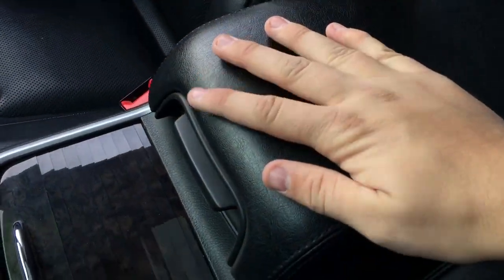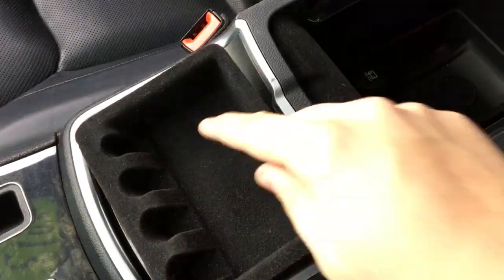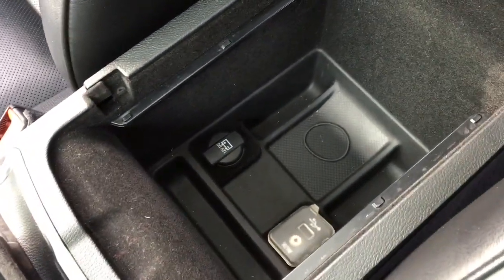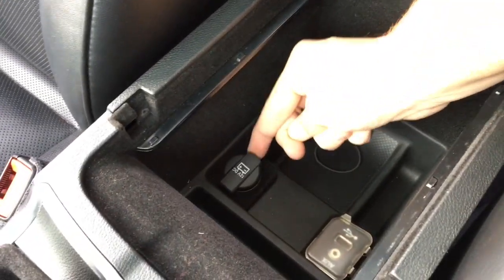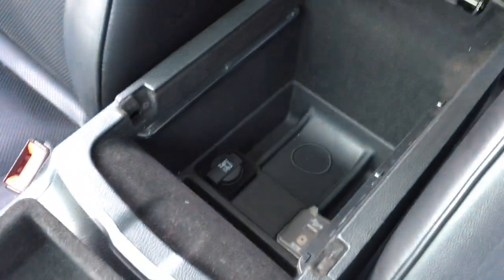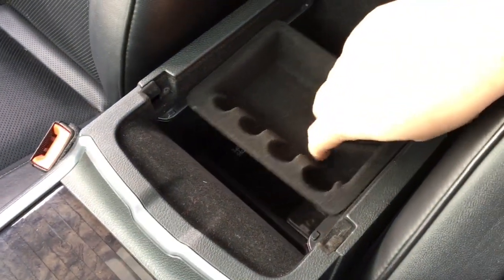This does have the panoramic sunroof up top. Nice leather padding in the middle here for arms to rest on. Open this up. There's a little tray here that comes out. You put change in there. There's also a USB port and an auxiliary port connected to your media. And there's a 12-volt DC power outlet. Got nice materials. Lots of space in there for many different things. And this can easily just go back on top like this.